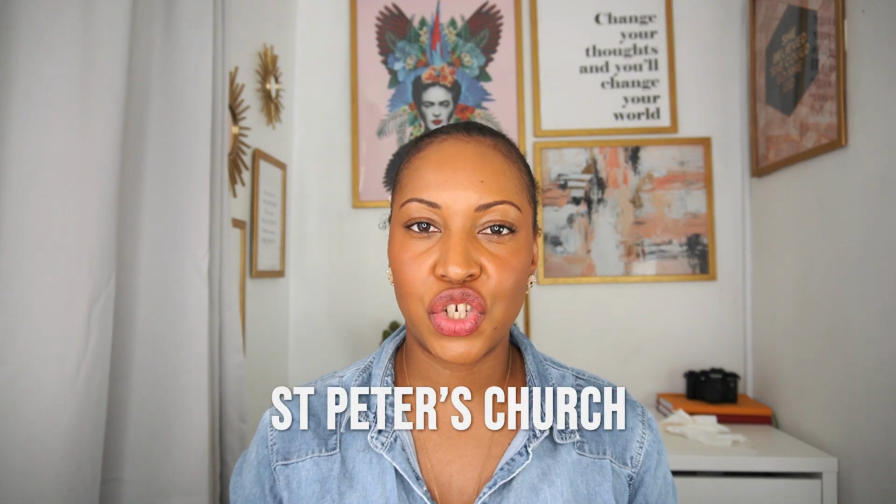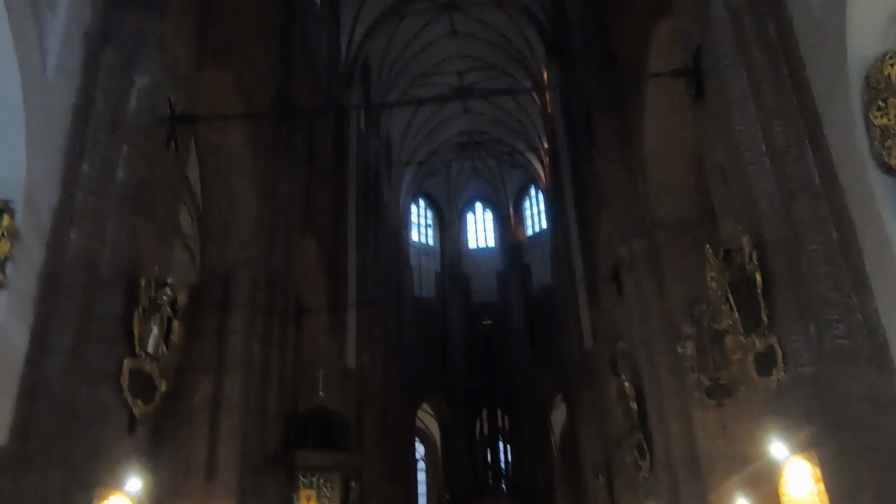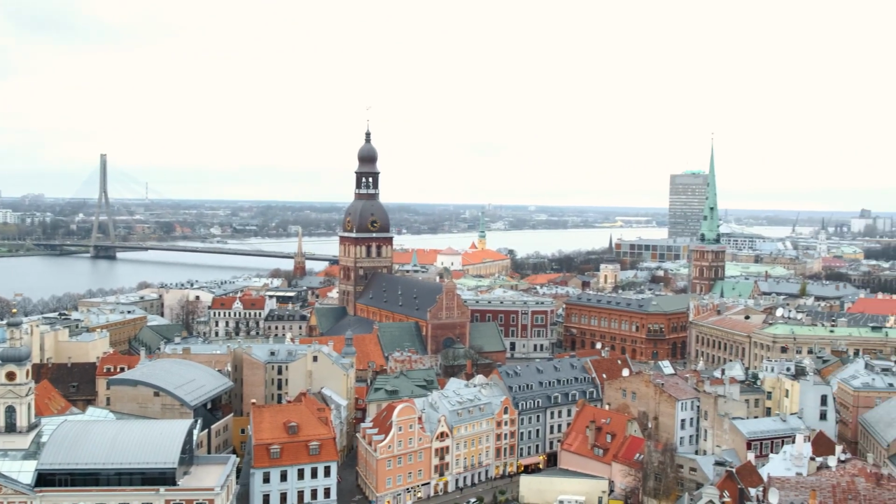So guys, the next place to visit in Riga is St. Peter's Church, and St. Peter's Church is a beautiful Gothic building that dominates the city. You can see it from miles around basically. It was built in the 15th century, and in 1997 it was included on the UNESCO World Heritage List.